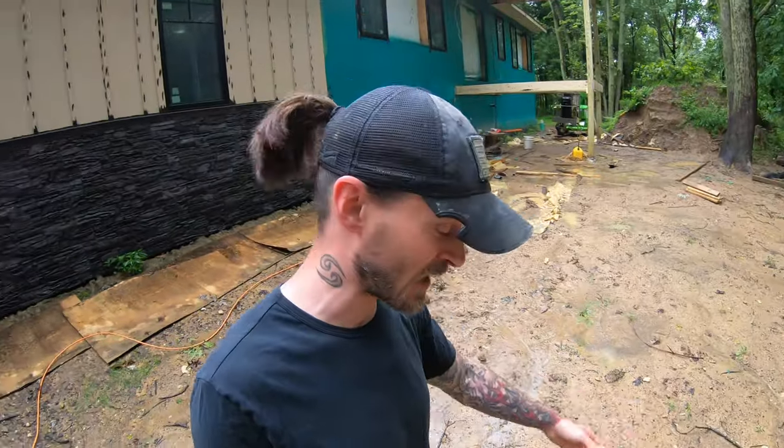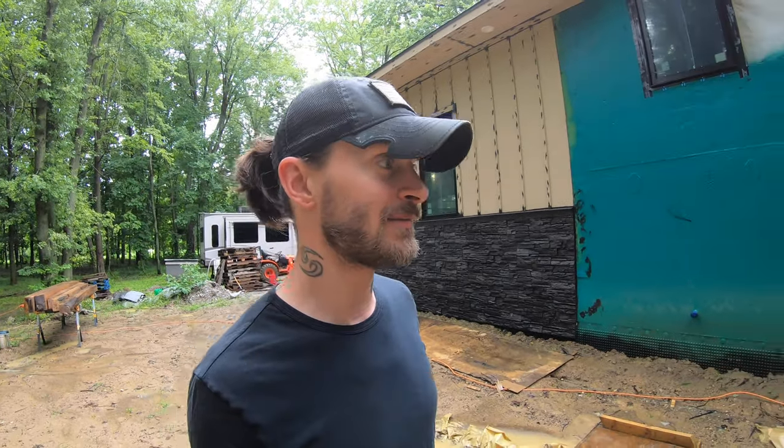Every other day it just rains like crazy for like an hour and then kind of lets off, but enough that getting in through here is almost impossible, and getting out of where I am over there is pretty much impossible without me using the tractor. Although it is sitting on some 2x10s, so maybe I might be able to get it out.